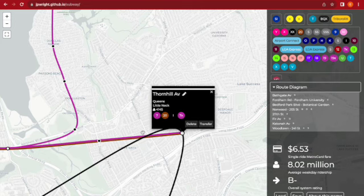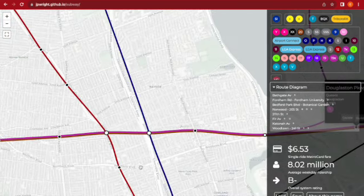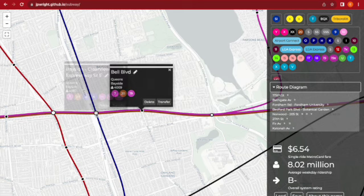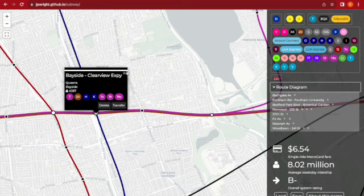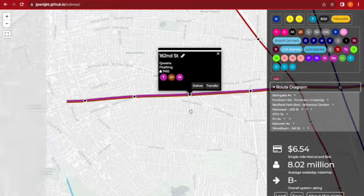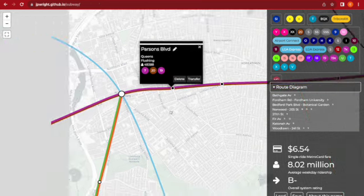So, it starts at Thornhill Avenue with the 7 and I, then Douglaston Parkway. Is it the express version? No, it's not. That was an accident. Then Douglaston Parkway, followed by 233rd Street, then Bell Boulevard, followed by Bayside Clearview Expressway, then there is Francis Lewis Boulevard Station with the 7, 12, and 19. Then Utopia Parkway with the 7 and 19. 162nd Street also with the 7 and 19.